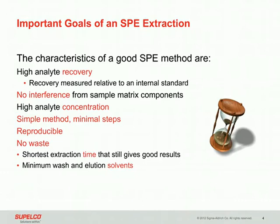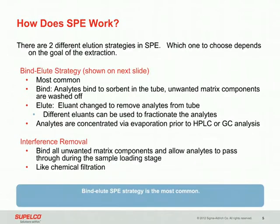Now we're going to look at how SPE works. There are two different elution strategies in SPE, and which one you choose depends on the goal of the extraction. The bind-elute strategy, shown on the next slide, is the more common strategy, where the analytes are bound to the sorbent, unwanted matrix components are washed off, and then the analytes are eluted. Different elution conditions can elute different analytes, so fractionation is also possible with this method.